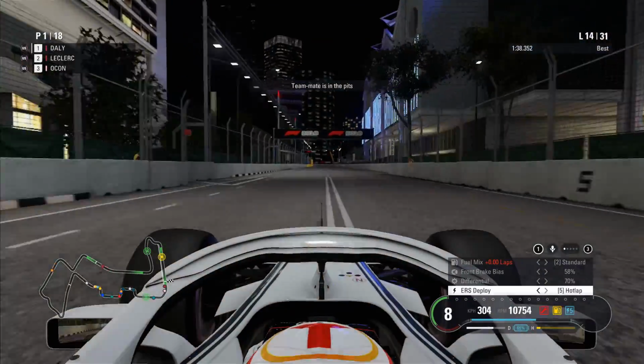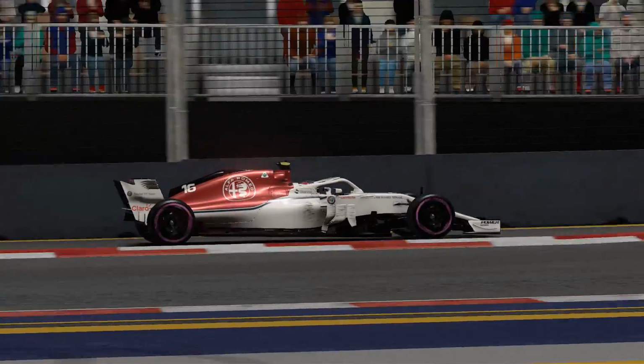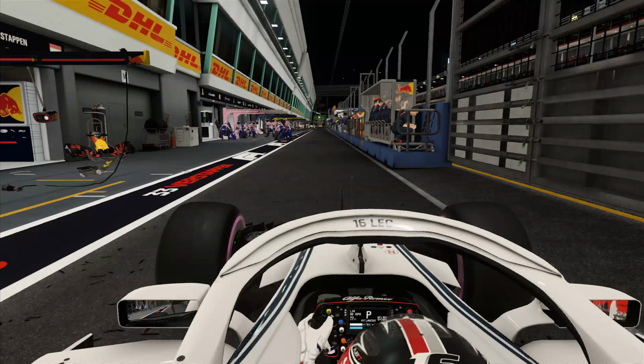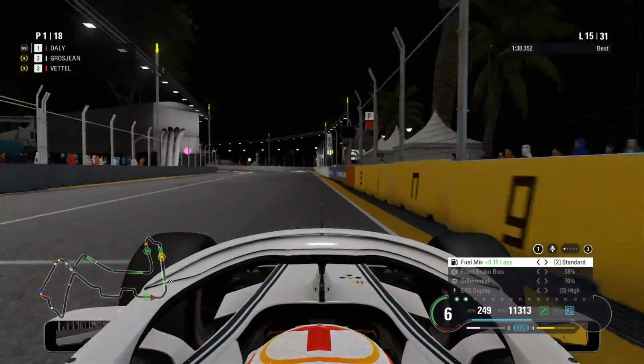But really, for me, nothing was really happening. I was just circulating in the lead, keeping to a good pace. I was actually pulling away from the cars behind me, apart from Charles. Charles was mega fast on his ultra-soft tyres, but he's coming in again after only a very short stint on the same set of tyres that I'm on right now.